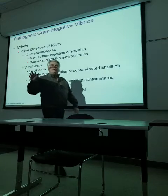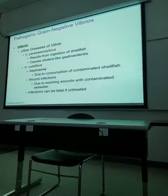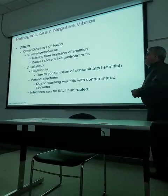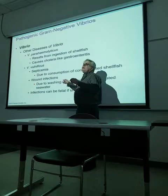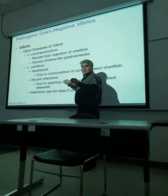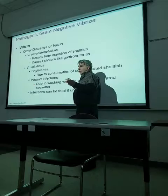What do they mean by washing wounds? Like if you're at the beach and you get cut and you just use the seawater to wash it out. But it's not just washing wounds. If you're walking in the ocean and you cut your foot, in particular on coral reefs, you can introduce this into the wound right then and there. And it happened to a guy.